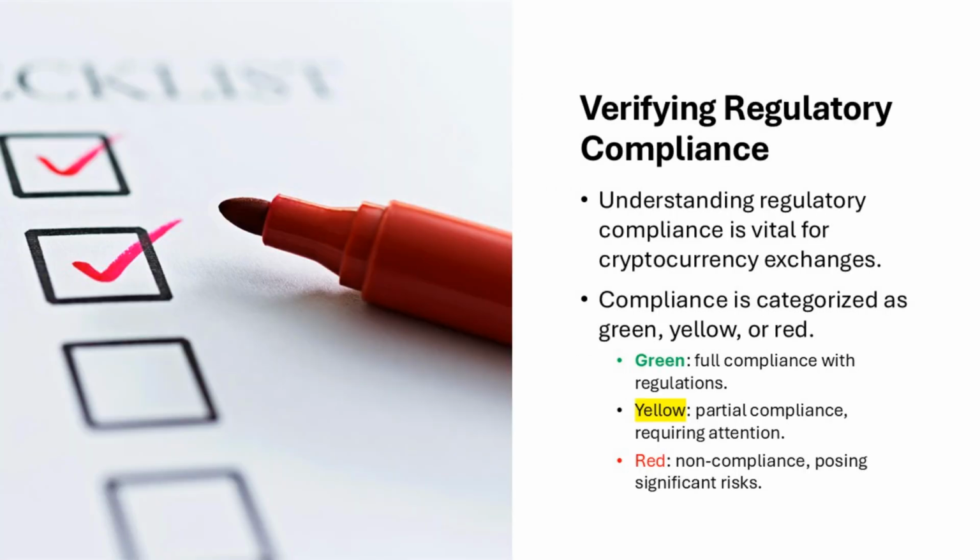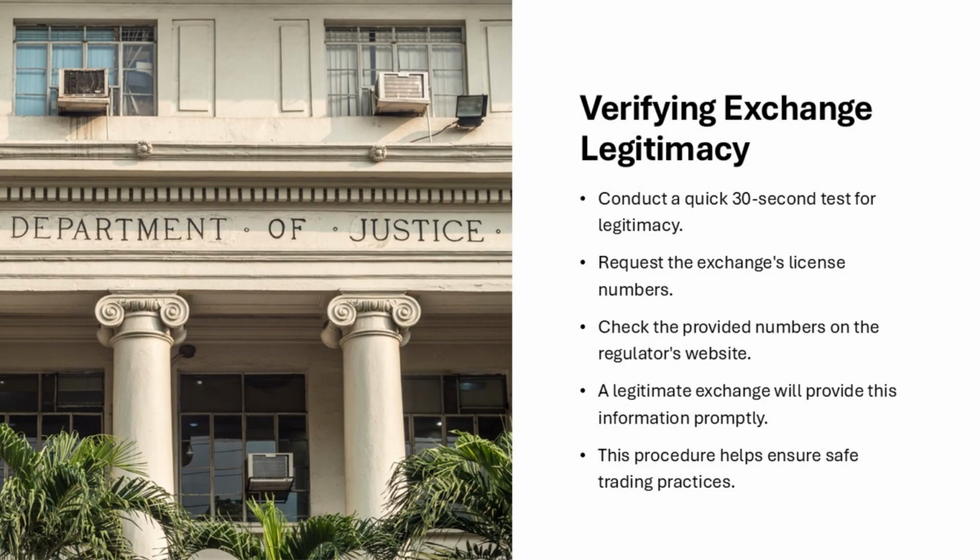Tool 2. Compliance checker. Your second protection tool verifies regulatory compliance. When I enter BitMEX here, watch what happens. The system shows they operated without proper licenses in multiple countries. Green means fully compliant, yellow means partial compliance, and red means no compliance. BitMEX was mostly red for years before authorities stepped in. Here's your 30-second test. Ask your exchange for their license numbers and check them on your financial regulator's website. A legitimate exchange will provide this information without hesitation.